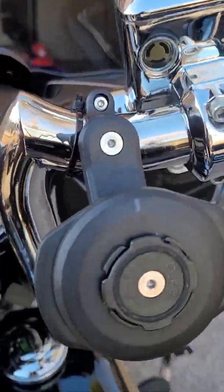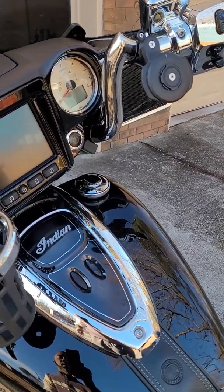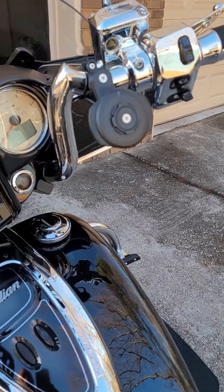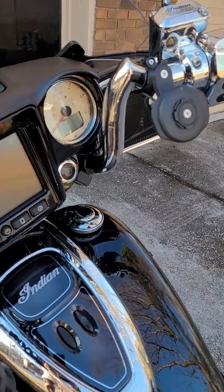You click it in. You get a brand specific phone. They give you a case, and it clicks in and automatically starts charging once the bike powers up. And I really like that. It's really cool.